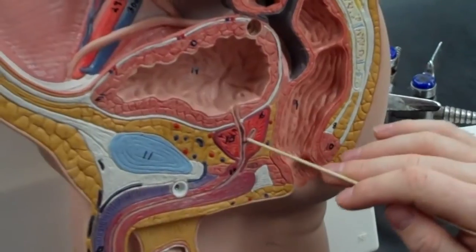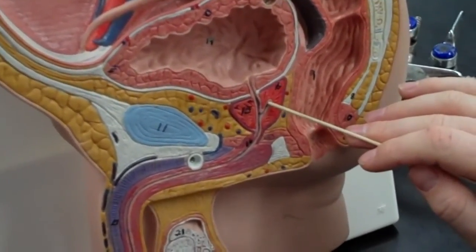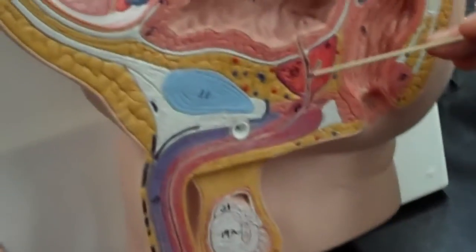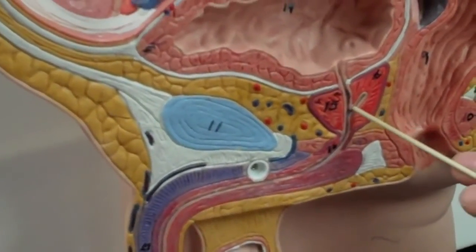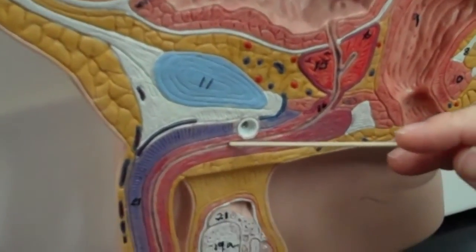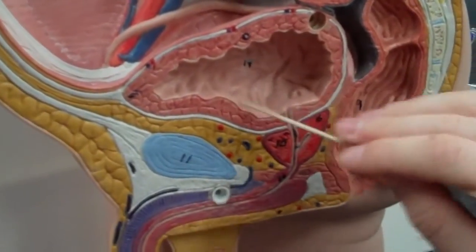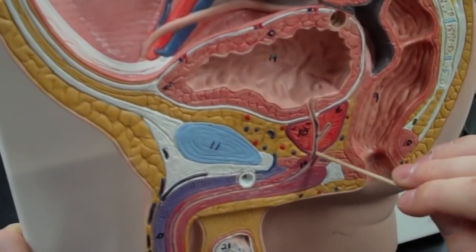This is the ejaculatory duct, which is continuous with the seminal vesicle. So the seminal vesicle secretes semen, which is released into the ejaculatory duct. It's a little bit of an alkaline solution that neutralizes the acidity of the urine that may be in the urethra that's released from the urinary bladder. So here's the urinary bladder where urine is stored, goes down the urethra through the prostate gland.